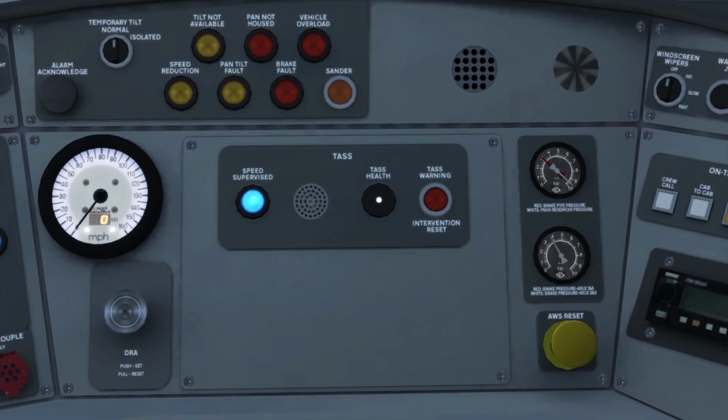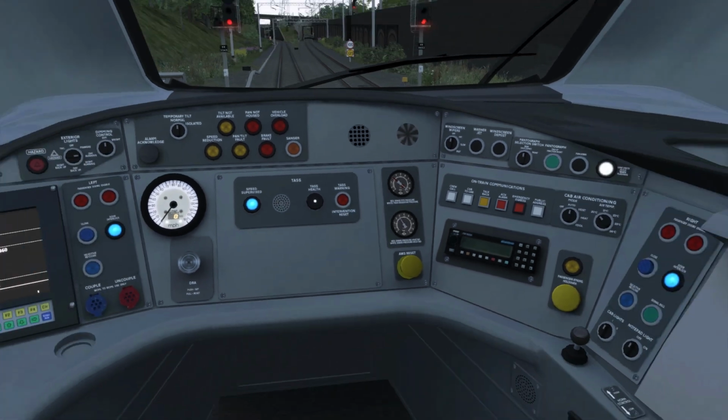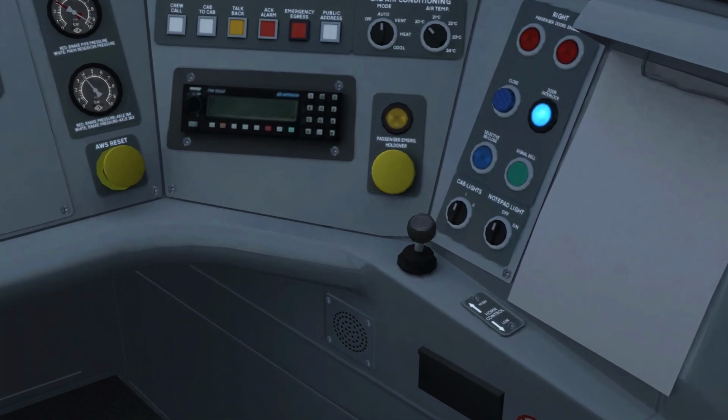Just to go a bit further around, you can see we've got the AWS reset there, and we've also got the main brake gauges in front of us. And that's pretty much all of the controls that we need to go through. Just to also mention, we've got the horn control down here, which unfortunately doesn't have an independent 2-tone horn, so if I press spacebar you get one tone and then the other tone at the very end. Now that I've gone through that, we're pretty much ready to start.